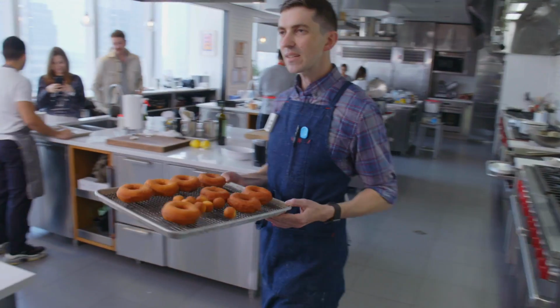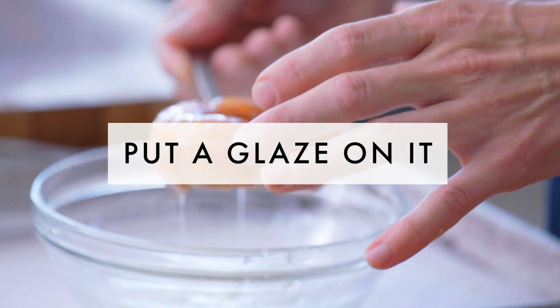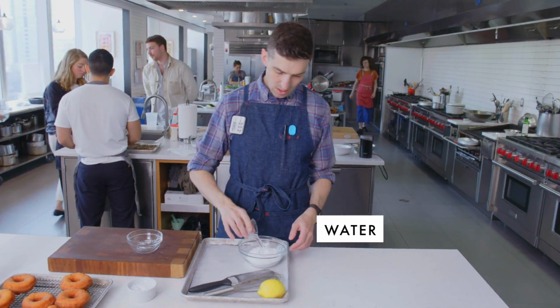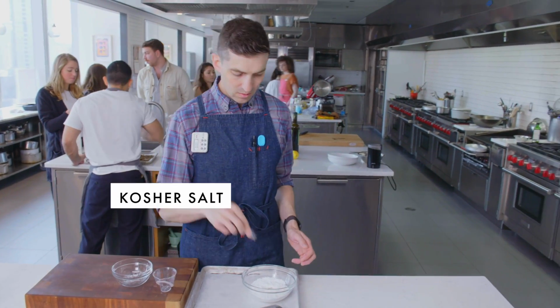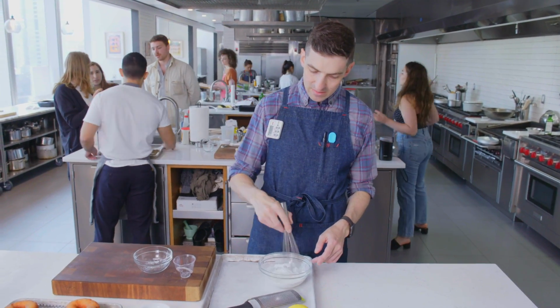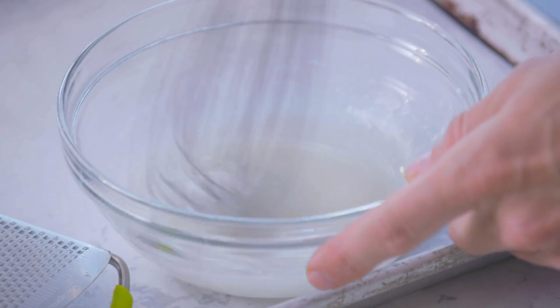So I just want these to cool a little bit before I put any glaze on them. I've got powdered sugar, I've got water, and then I'm just gonna do a touch of lemon zest and a pinch of salt. Salt just to bring out the flavor of the lemon, just to give a slight balance to the sweetness.